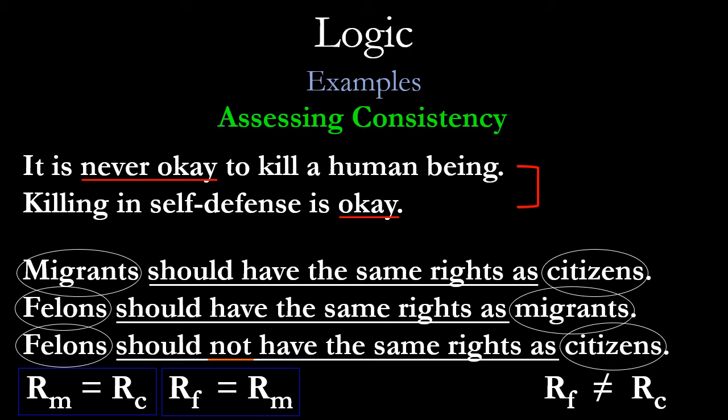Well, if we accept these first two statements, if we accept that migrants should have the same rights as citizens and that felons should have the same rights as migrants, well, what that means is that the rights of felons equals the rights of citizens, right? So again, if you're not sure, focus just on the first two sentences. Migrants should have the same rights as citizens. Felons should have the same rights as migrants. Well, if felons should have the same rights as migrants, and migrants should have the same rights as citizens, then felons should have the same rights as citizens.